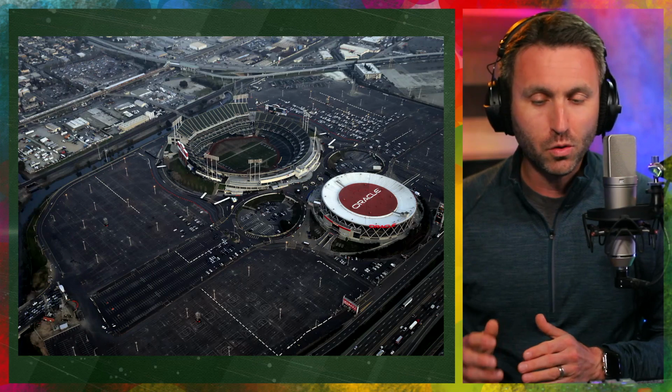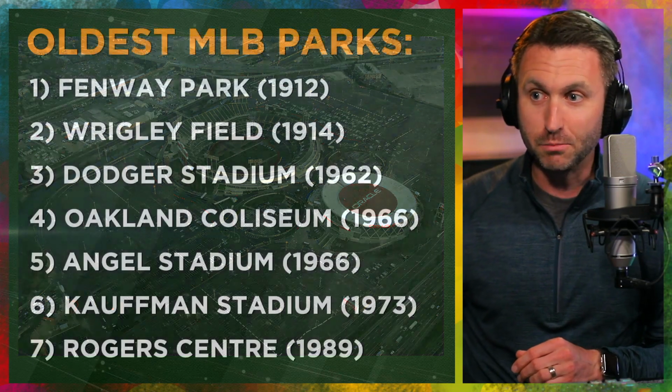Yeah, Mount Davis made it look ugly. That's the eyesore, no question. But the worst part was ignoring updates, not constantly putting money into the Coliseum over the years, so that now it's basically beyond updates. It's beyond repairs.